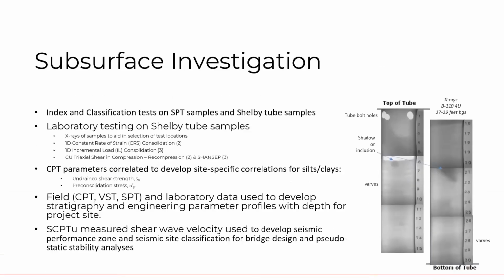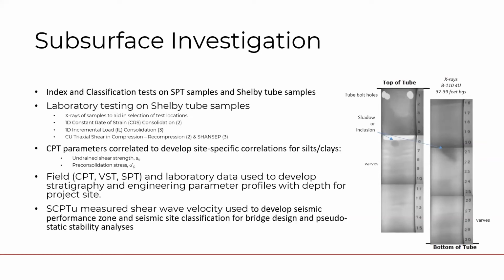Next slide. We then progressed the subsurface investigation into the laboratory characterization of the samples, as well as looking at the cone penetration test data. So we sent our SPT samples away for index and classification testing, and then we sent our Shelby tube samples to the lab. And the first thing that we typically do is perform X-rays on the Shelby tube samples. This allows us to find any signs of disturbance or cracks, voids, and inclusions so that we can avoid either specific parts of the tube or the entire tube, as to not waste money on further characterization of disturbed soil.